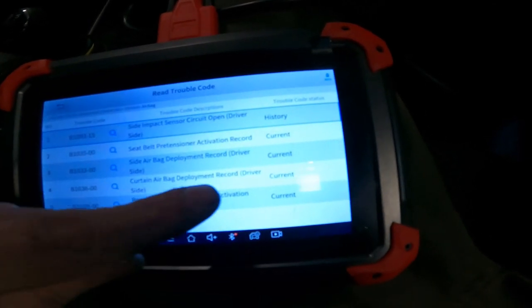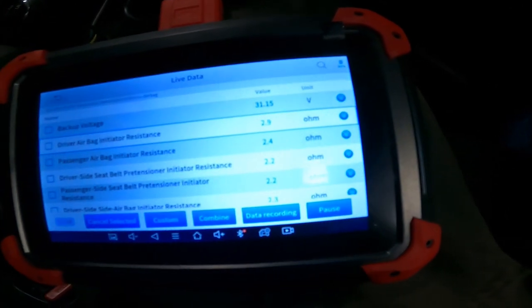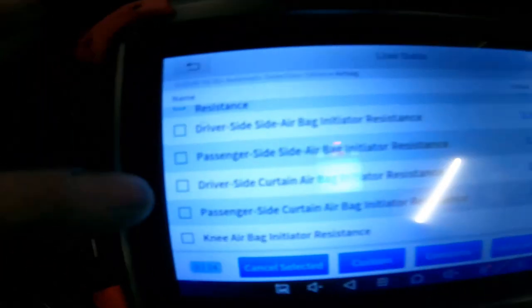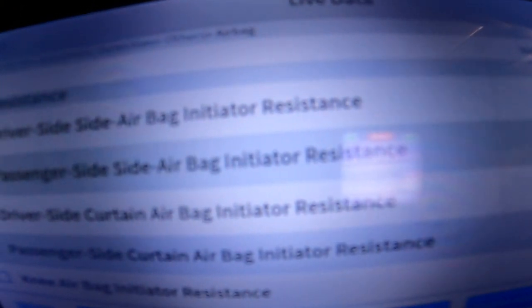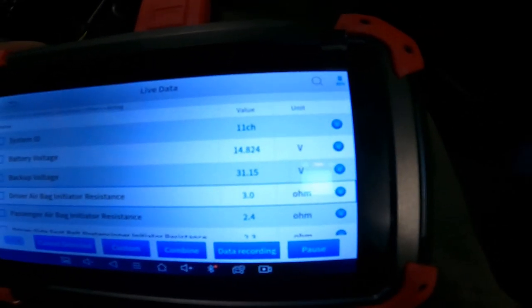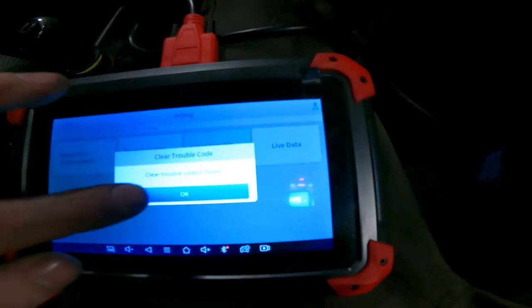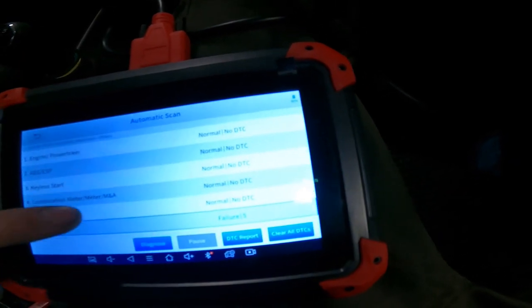For instance, right, curtain airbag, driver side, live data. Passenger airbag, driver side, passenger side, seat mount. Driver side, driver side, curtain airbag. Initiator resistance, 2.4 ohms, which is correct. Fine. So yeah, they're all plugged in, they're all working. I just can't clear the codes, which happens quite often, but I thought it was only when it was like your dashboard stuff.